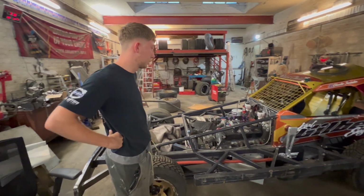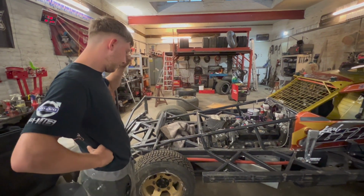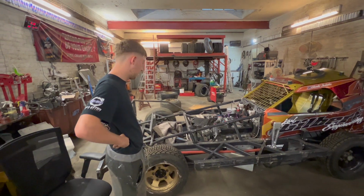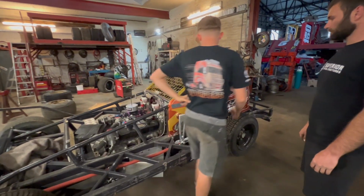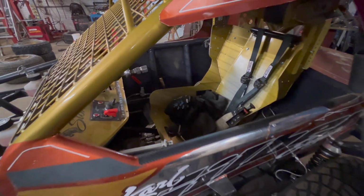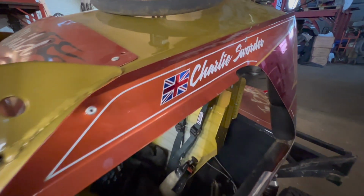Like I said, it's pretty much the same as Dad's, built by Carl Gilbert. Obviously it was built down at his place, and then we did the finishing touches and put it together. It's a bit of a different seat to normal. It's like a custom seat. You put a resin in and mould it around you. But other than that, it's pretty much the same.